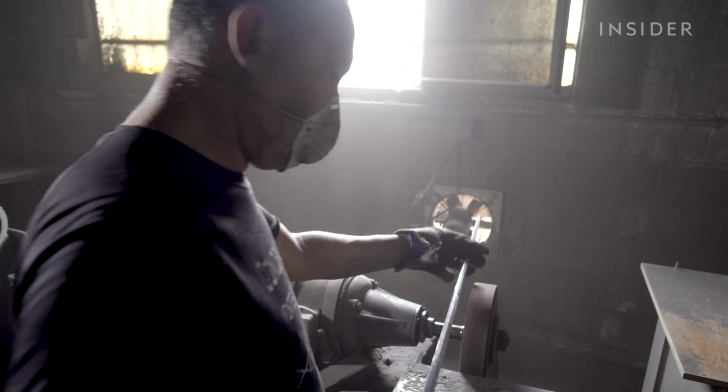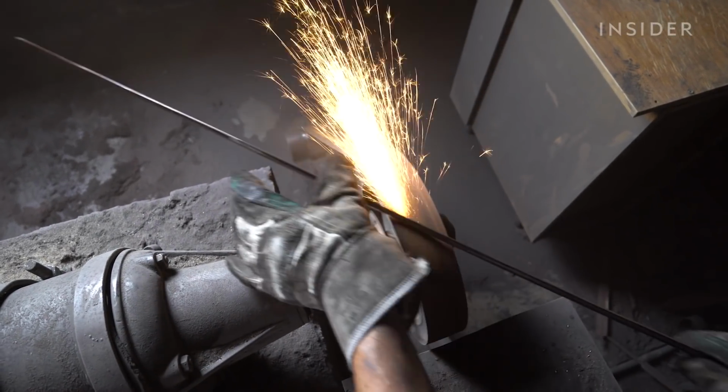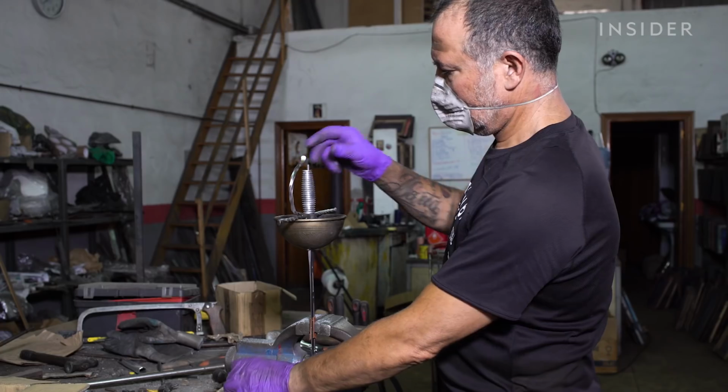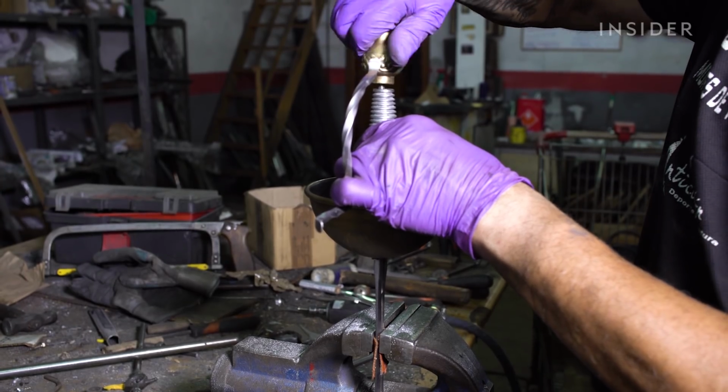Jose polishes and refines the edges with a grinder, the only other mechanical step. But he doesn't sharpen it too much. Most blades are meant more for decoration than fighting nowadays. Finally, he assembles the hilt and attaches it to make a complete and balanced sword.